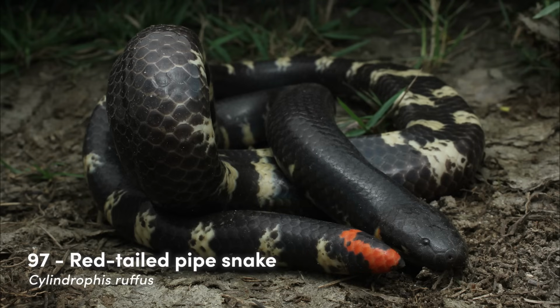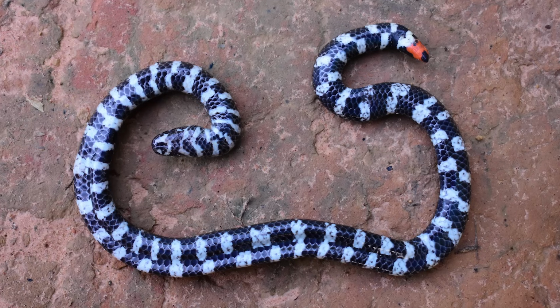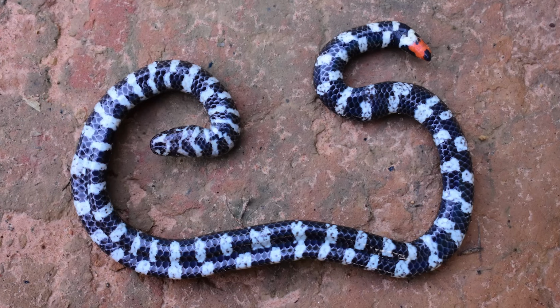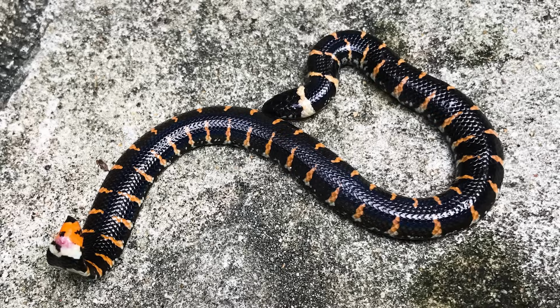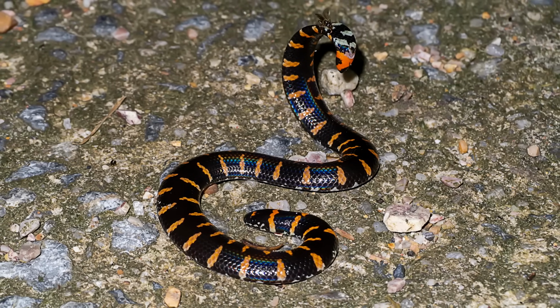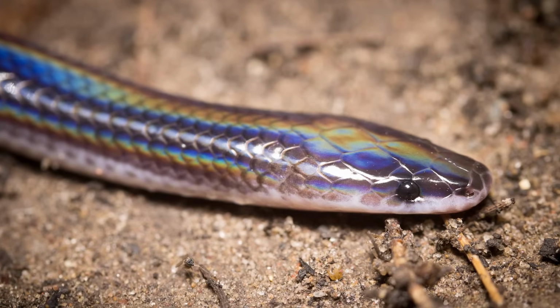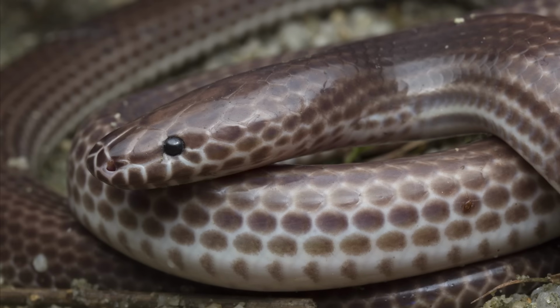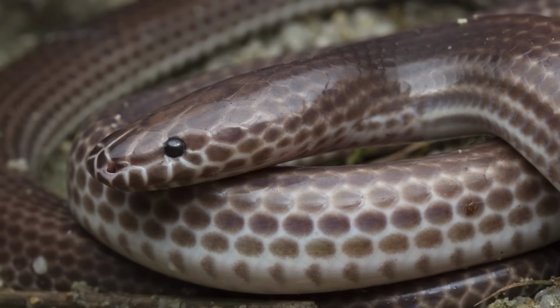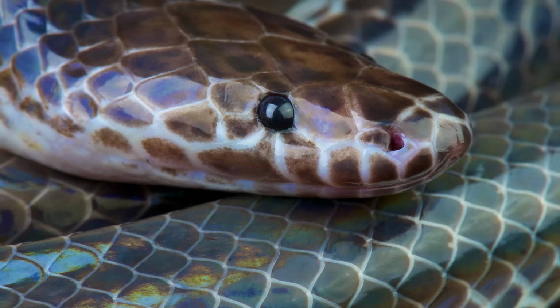The red-tailed pipe snake is a colourful snake from Southeast Asia who prey upon other cylindrical animals such as eels. They grow up to roughly 1 meter or 39 inches in length and can be a range of colours from black and white to blue and white, but always have a red tip on its tail. Like the rainbow boa, sunbeam snakes possess iridescent scales, giving them a rainbow-like sheen in certain light. They are a type of burrowing snake, spending most of their time in the ground, and like rattlesnakes will also vibrate their tails if provoked.